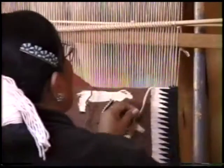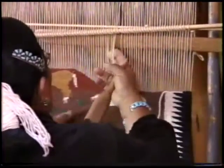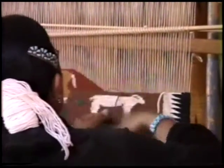She has a pictorial pattern here, most popular with her. You'd have to inspect the rug very carefully to find a mistake in there, just to show nobody's perfect in life.